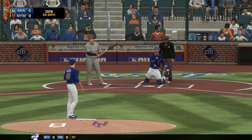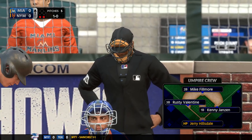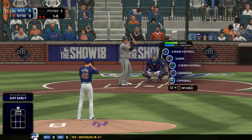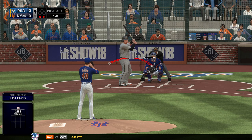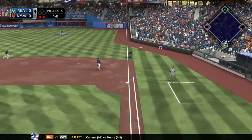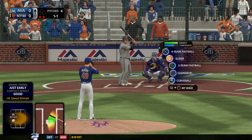And there are the umpires assigned to this one. Balls and strikes belong to Mr. Jerry Hillsdale. You know, D-Row, I think Jerry Hillsdale is a very good hitter's umpire. Doesn't give much on the edges. He's going to make you put the ball over the plate. Oh, I love me some Jerry Hillsdale. You have to come over those 17 inches. He ain't giving you anything on the outside corner, and that's the way it should be.